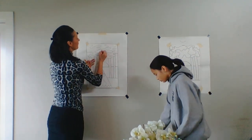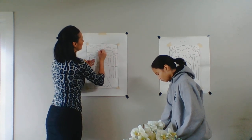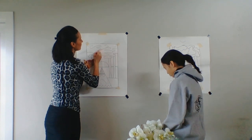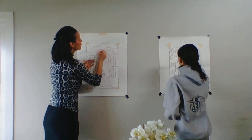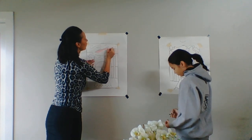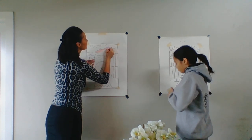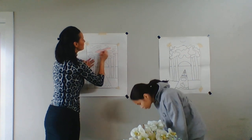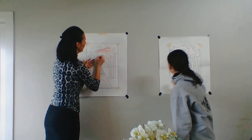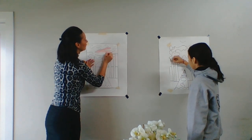And I'm going to go in with, you want to have at least two colors for your treetops, two or three, and you don't want the colors to go side by side because then you don't have that nice mix. So if I'm doing a red one here in the middle, I'm not going to do another red one right here. I'm going to choose a different color.